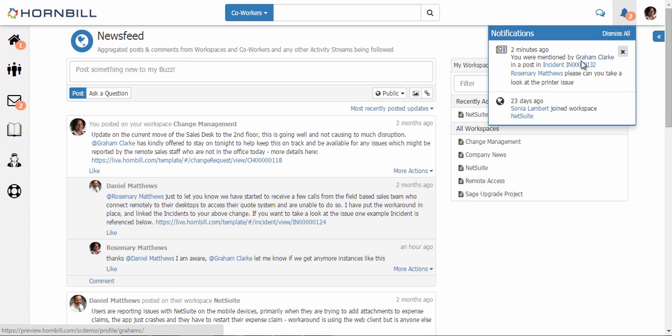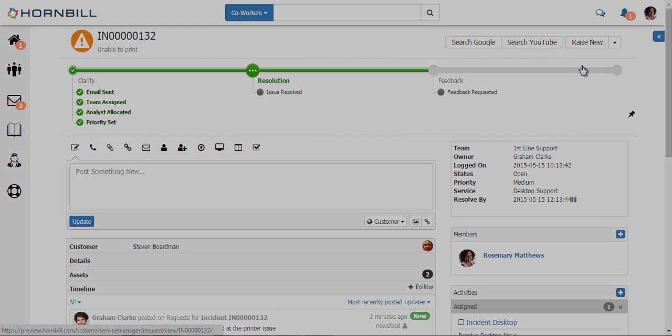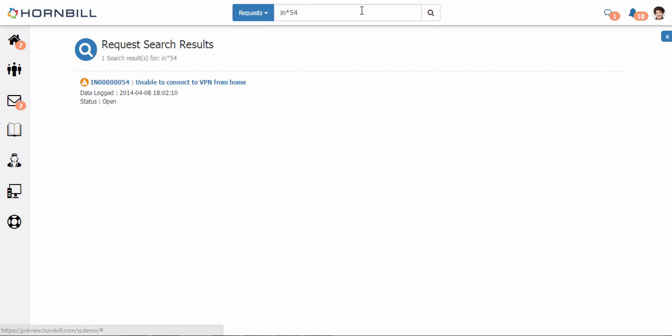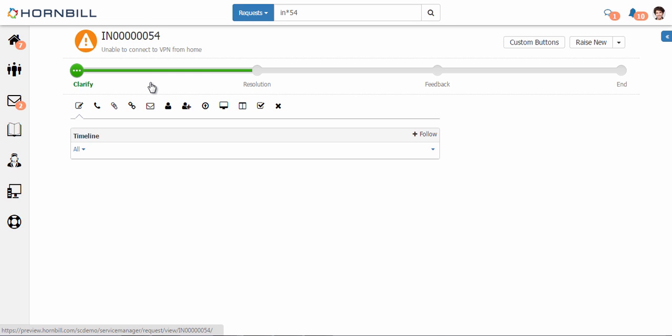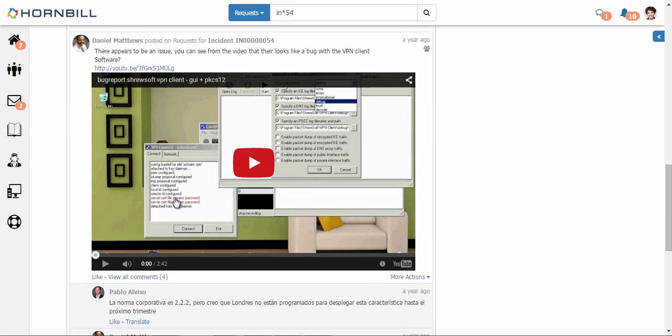Service Manager allows your dispersed teams to work and collaborate on tickets, and this can be demonstrated if we look at an ongoing issue where colleagues from our global support team are working on the same ticket in their local languages. Further functionality which is available in Service Manager includes boards.